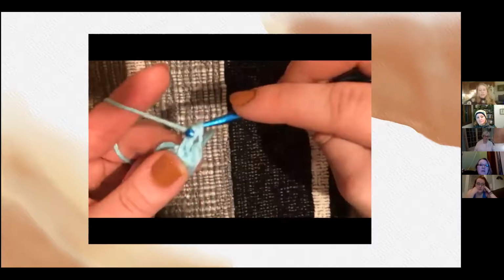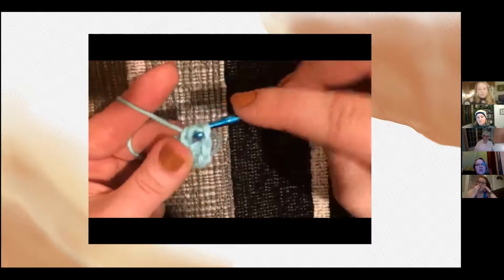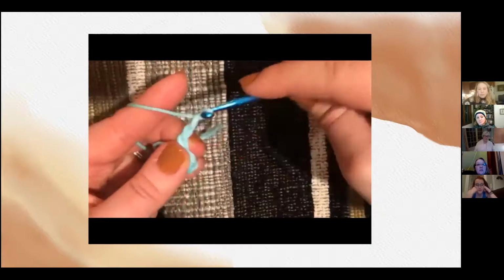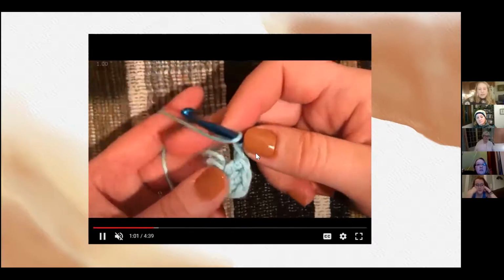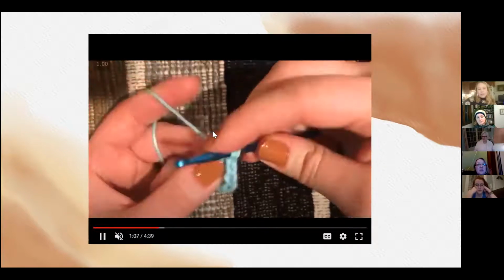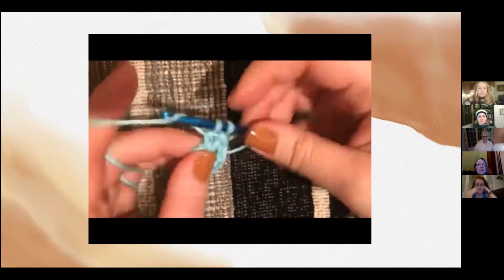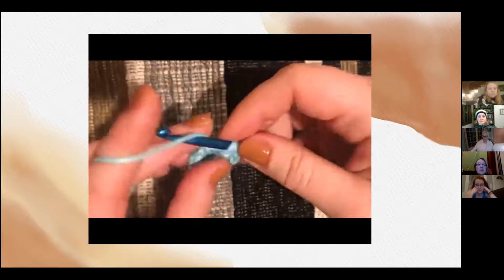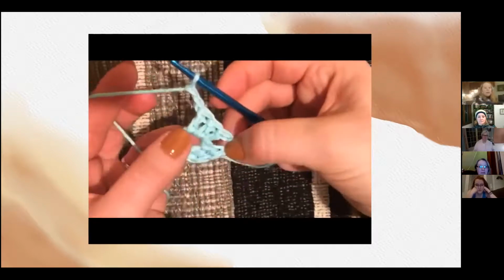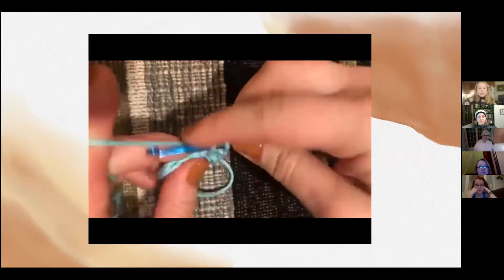Granny squares work in groups of 3, so you'll do 3 double crochets for one group. And then there's that group. You'll do 2 chains, and then yarn over, insert it into the center of the loop. You're not inserting it into anything other than the middle of that circle. And then again, do a group of 3, and then 2 chains, and then double crochet 3 times.